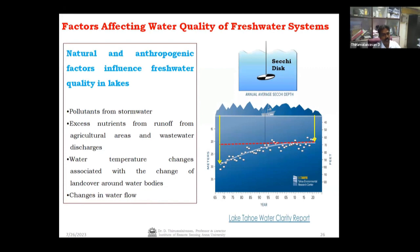wherein you all know that water quality can be measured using what is known as a Secchi disc. It's a circular disc painted in white and black in different quarters, and then it is suspended by a rope and sent into the water. And up to what depth you are able to see the disc clearly, you call that the Secchi depth. The Secchi depth is directly related to how clear the water is. So the greater the Secchi depth, the clearer the water is, or the less turbid the water is.